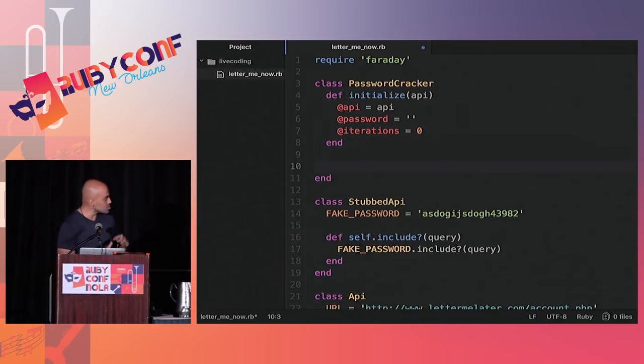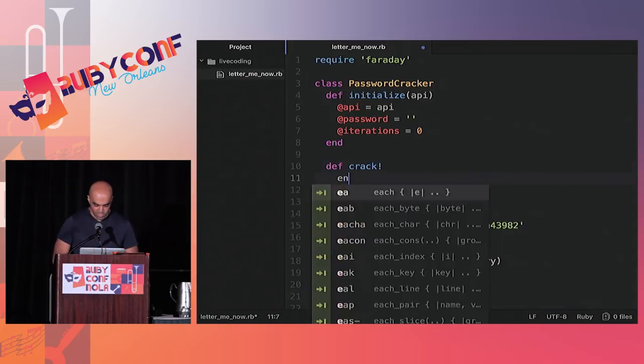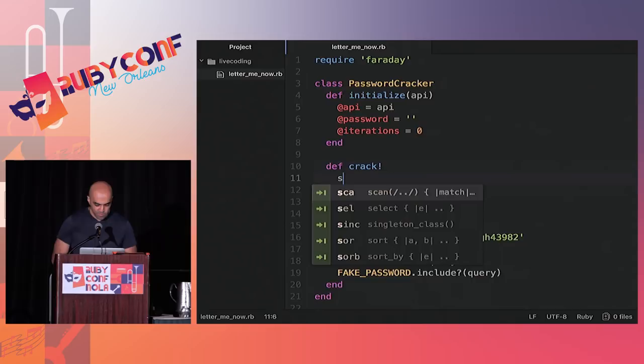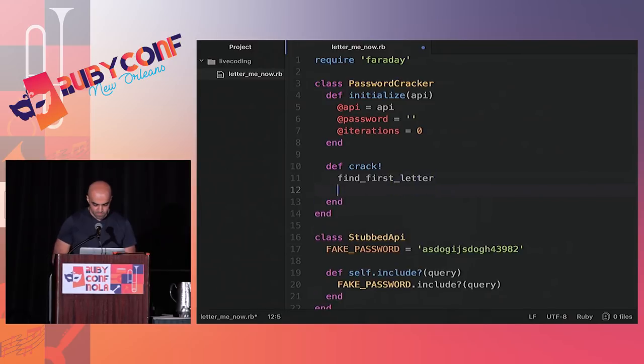Okay, so what is this actually going to do? So we're going to have, let's call it a crack method. And in the crack method, we're going to go through each of the steps of that algorithm. So if you remember, the first thing we talked about was getting the first letter, right? And I need to do some logic to figure out what the first letter is. So we'll just do that. We'll say find first letter. Okay, great. Actually, let's put a bang on it.